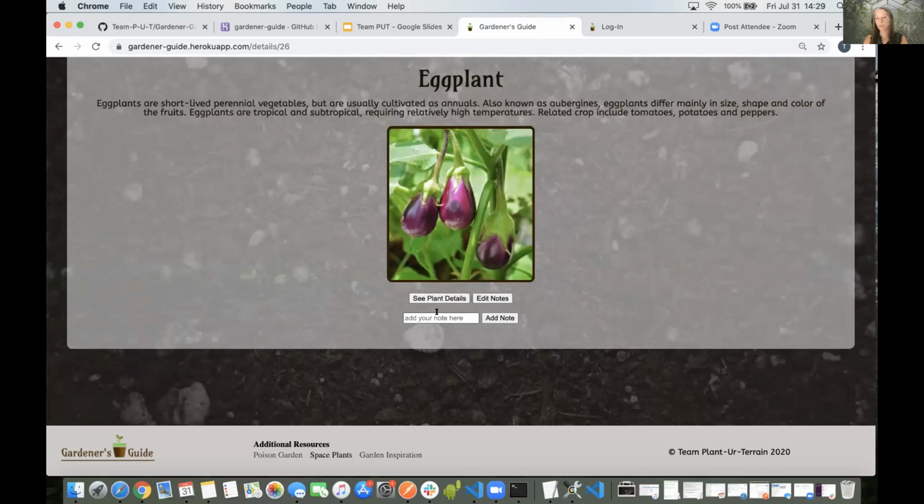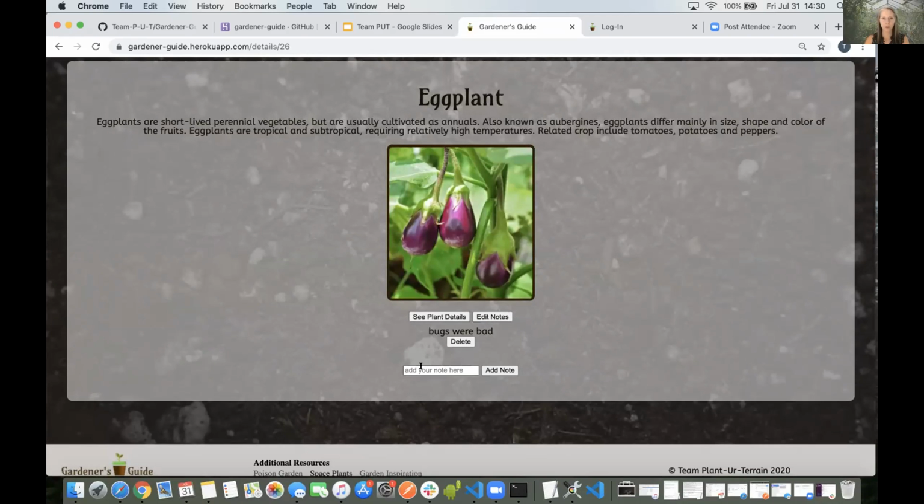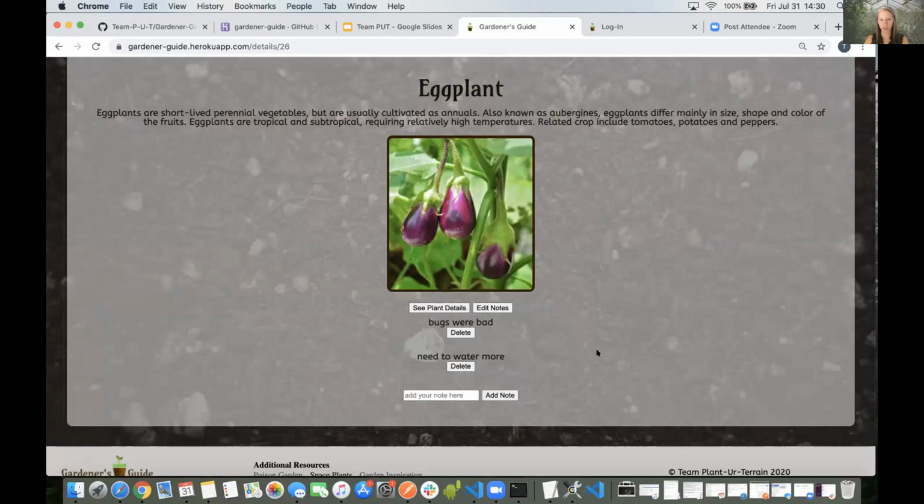And maybe we planted this last year and we have some notes to save for our specific collection. Let's say the bugs were bad. We need to do something about that. So we'll add the note and we see it populate there. We could put another one. Maybe we need to water it more. Gentle reminder. And then we see the addition of that extra note there as well.